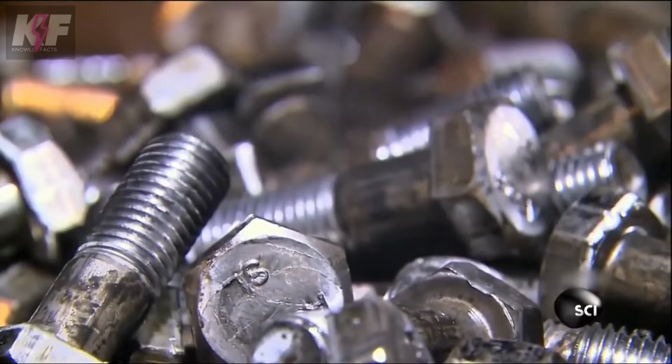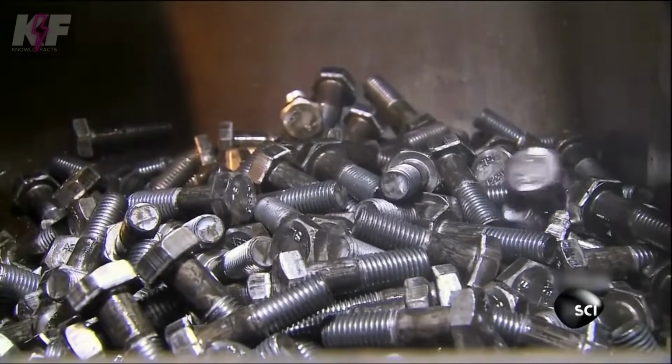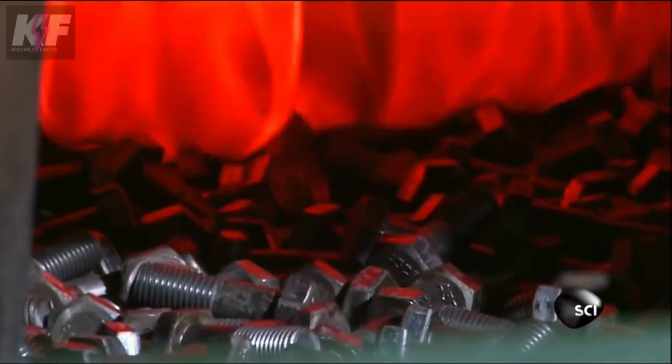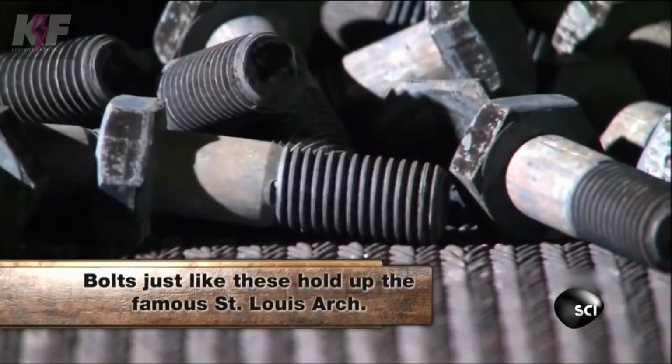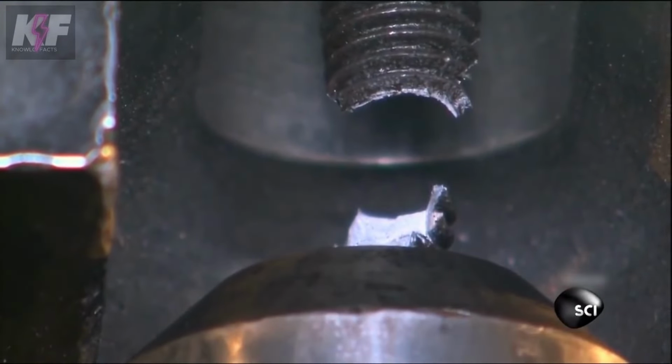Surface treatments like zinc plating are added for corrosion resistance. Finally, after rigorous quality control, the bolts are packaged and prepared for shipment. This meticulous process guarantees that each bolt meets the high standards required for various industrial applications.